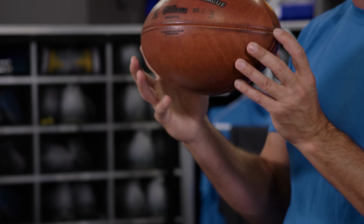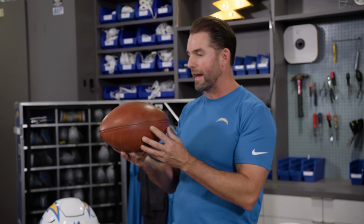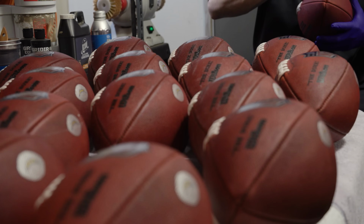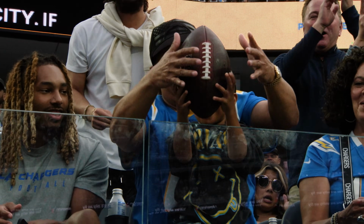So you only have so many kicking balls. Now, if one of these goes in the stands, which is our worst nightmare, we got to get this ball back because we might only have a couple footballs that are ready for the kickers. What we'll do, if that happens, is we'll try to go to the fan and say, hey, here's a quarterback ball. Can we give you this one? Because we have a lot more of these. Can we give you this one for the kicking ball so we can get it back into the game?